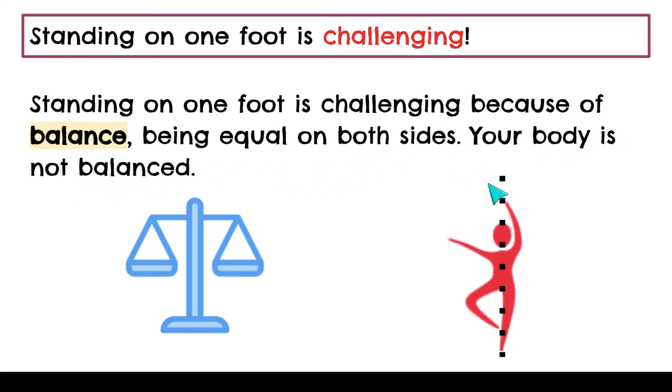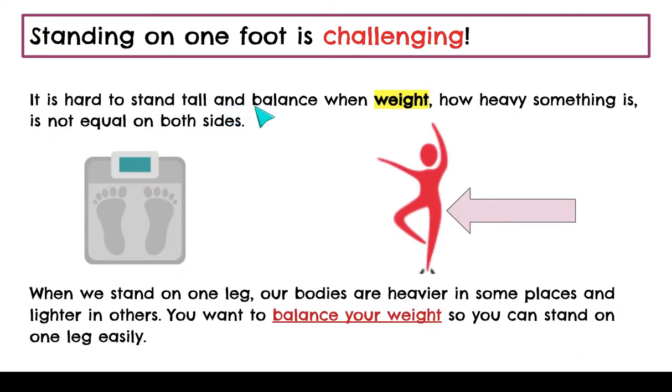Your body is not balanced when you're standing on one foot because you're putting all your weight on this foot here, the foot that is standing. So for a moment there, you are not balanced. You're actually heavier on one side of your body. So it is hard to stand and balance when weight, and weight is how heavy something is, is not equal on both sides, right? So when we stand on one leg, our bodies are heavier in some places and lighter in others. You want to balance your weight, so after you wiggle around a little bit and shift your weight to both sides, you can stand on one foot pretty easily once you move that weight around and balance.